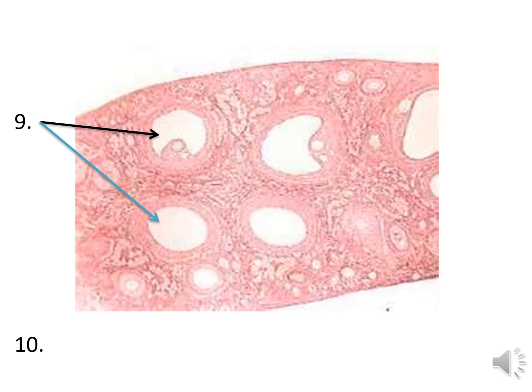The corpus luteum is empty. The Graafian follicle with the black line does have a round circle with a little round circle on the inside. The blue line points to the round circle without the oocyte on the inside. The corpus luteum, once the oocyte has been ovulated, it's empty. And number 9, it's empty. The corpus luteum is empty.